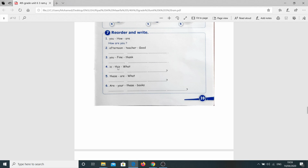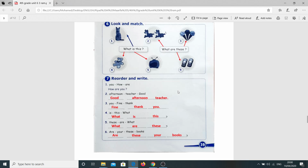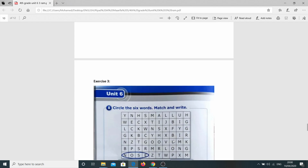Number four. Is this what? What is this? Very good. These are what? What are these? Excellent. Number six. Are you these books? Are these your books? Very good. Now let's check the answers together. Look what we have. Good afternoon, teacher. Fine, thank you. What is this? What are these? Are these your books? Good job, everyone. Excellent job.